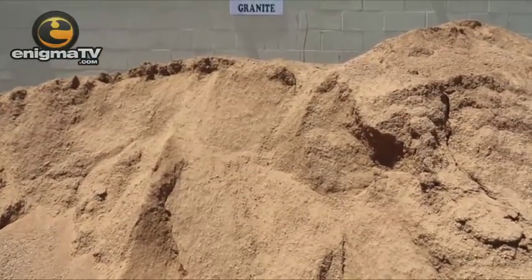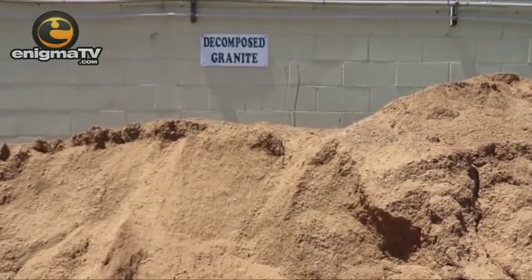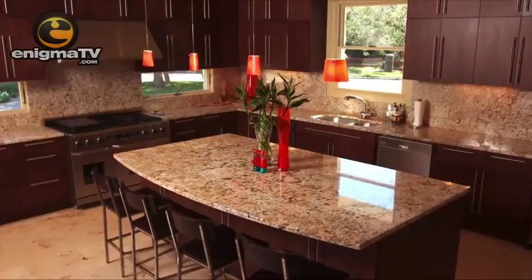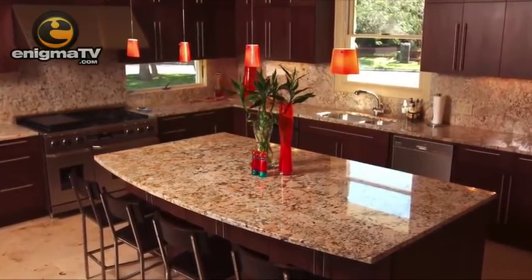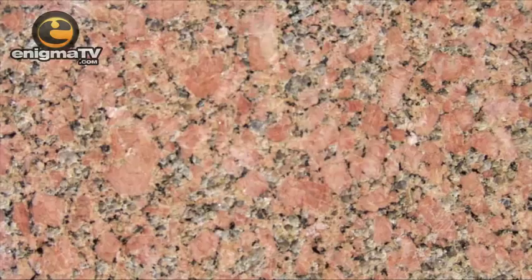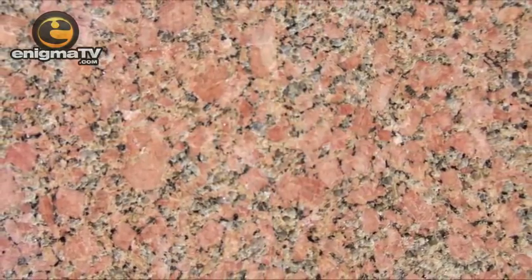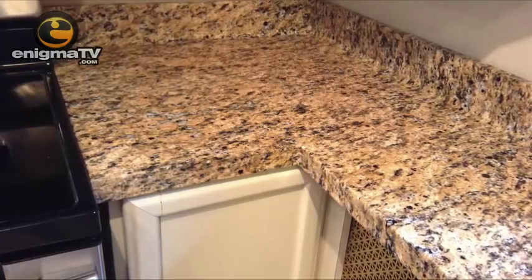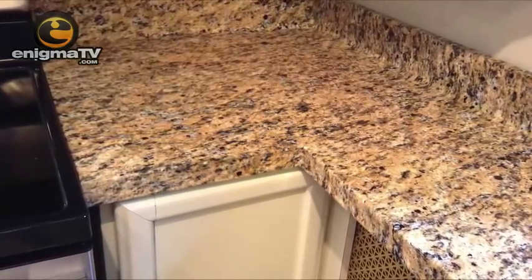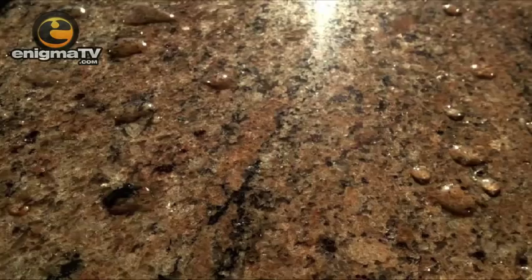In today's world, granite is crushed using jaw crushers all over the world, and this granite powder is sold and then mixed with cement. Powdered granite is called decomposed granite, and it can be mixed with a stabilizer and binder and then molded under pressure to create kitchen worktops and sculptures. Under a microscope, this reconstituted granite looks identical to raw quarried granite.